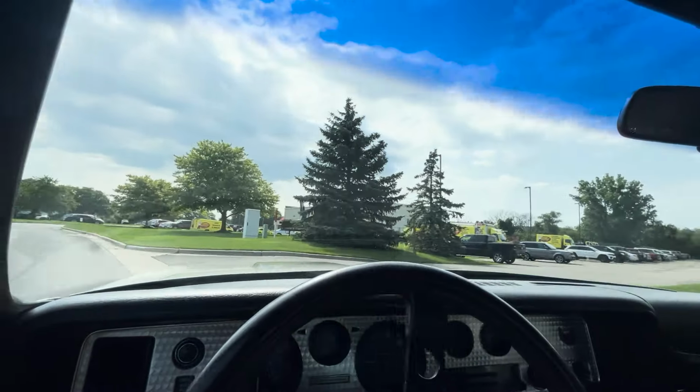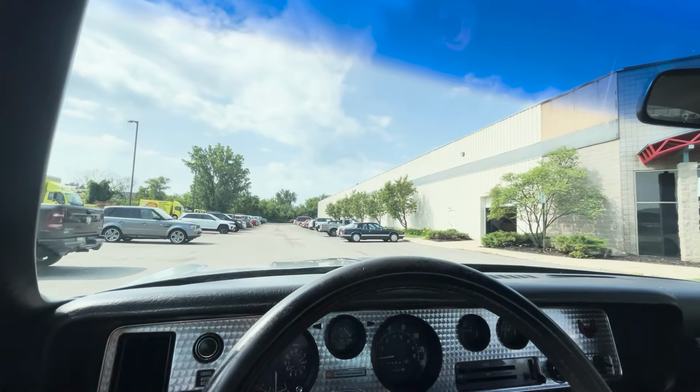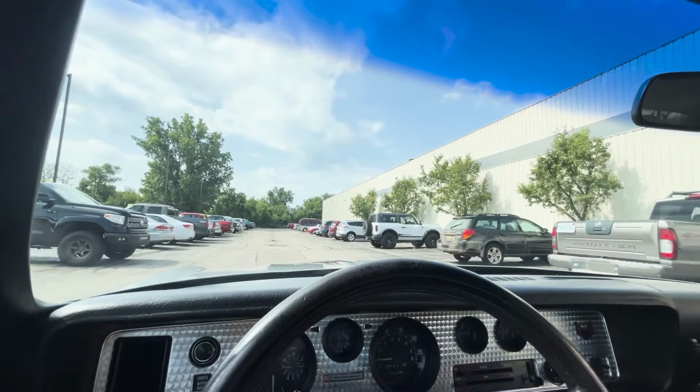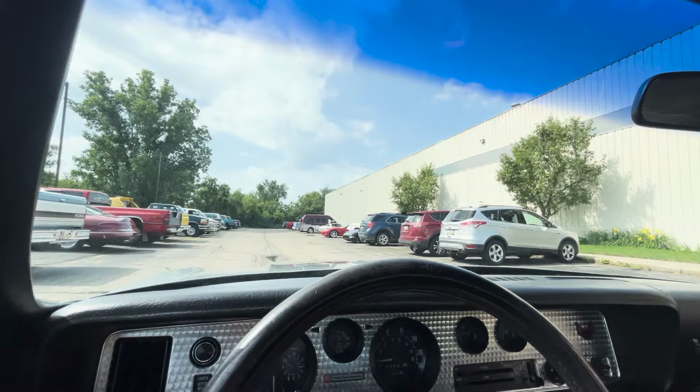Overall, this is an exceptionally good driving car. It's got plenty of power to have some fun, and especially with that line lock system on there. If you catch yourself at the Woodward Dream Cruise and people are cheering for you to do a burnout, you've got the facilities to do so.